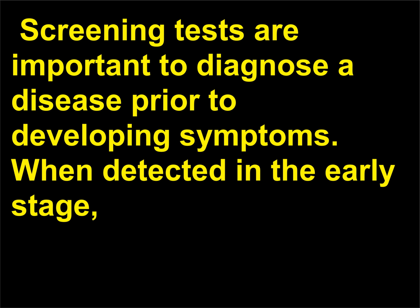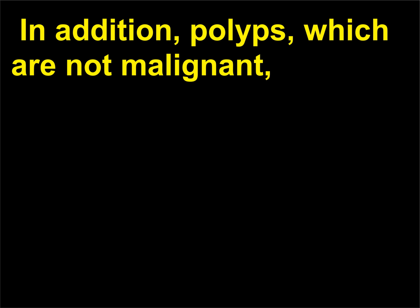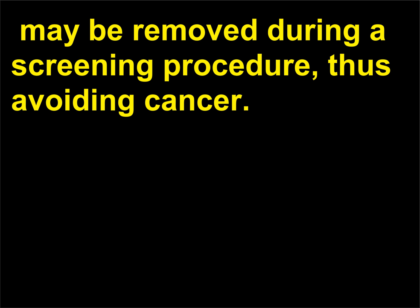When detected in the early stage, the 5-year survival rate for colorectal cancer is greater than 90%. In addition, polyps, which are not malignant, may be removed during a screening procedure, thus avoiding cancer.